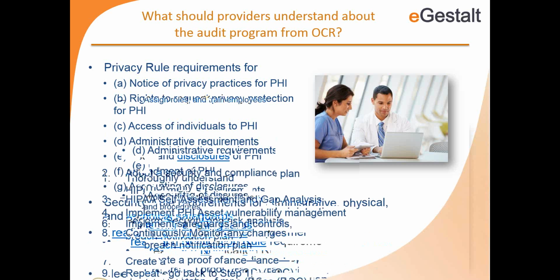So these are the 9 steps that we recommend that any security or HIPAA compliance conscious organization needs to have. These are the building blocks of a security and compliance plan from a HIPAA perspective, and a lot of these are common across different regulations that you'll see.